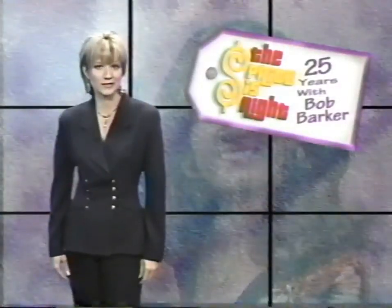The four Barker's Beauties, Kathleen Bradley, Holly Hallstrom, Diane Parkinson, and Janice Pennington. Pay close attention to Mark, who points out to Bob some differences in the price of cars that were given away.